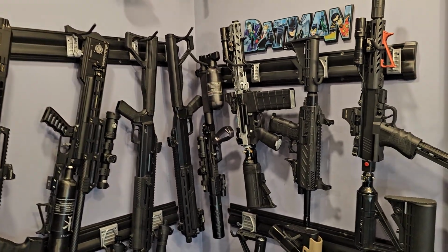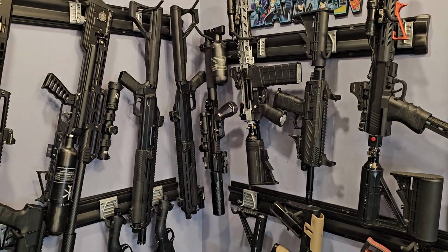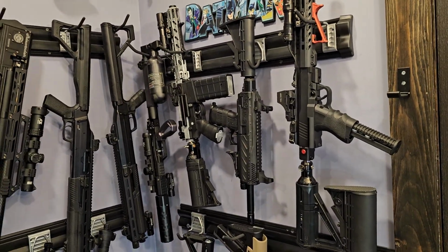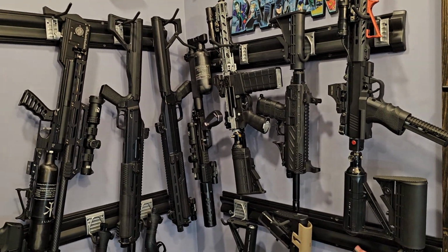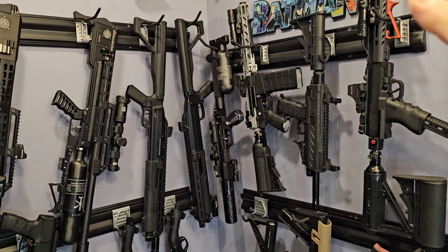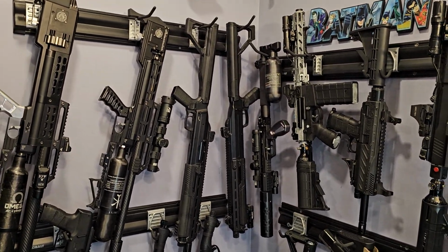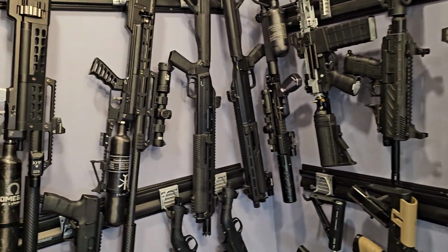So I have been asked by a few people because I'm always showing off my wall, but I'm really never taking the time to say much about it. So I'll get it halfway neat looking, and I'm proud of myself for looking organized for a minute. So I'll show off a little bit and that's about it.